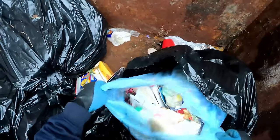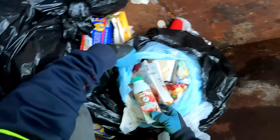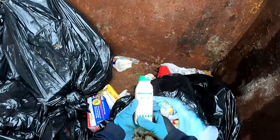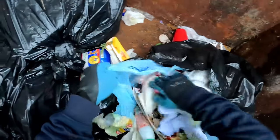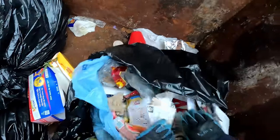Big bottle there. Sweet. Let's hope we get a good load of cans and cartons and plastic today. Is that a tenner? Protein. Oh, that's fair. Okay. There's one there. That one will go. The whole Bundaberg.